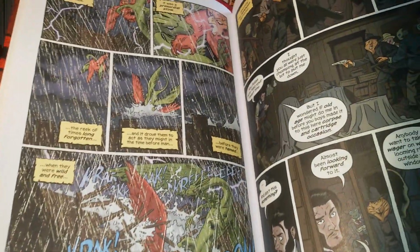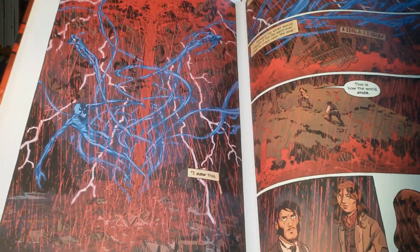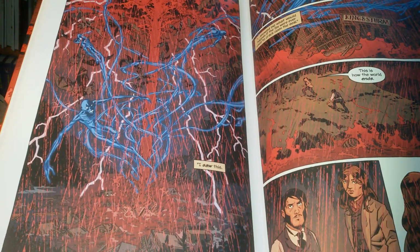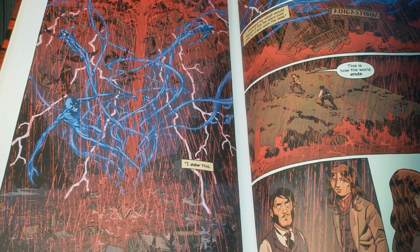And I hope Mr. Crabtree is listening to this, because I want to do a whole episode about his colors, because I think the colors in this book here transport this comic to another level.